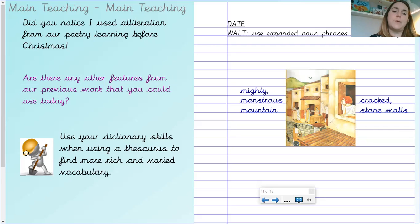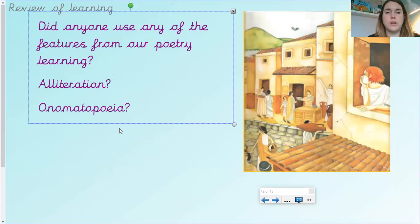Now, if you want to go deeper today and you have a thesaurus at home, you can use your skills to find more rich and varied vocabulary. So look at one word, a boring word like old, and see if you can find a better word in your thesaurus. That's your go deeper task. Okay, your job now is to get started. When you finish, come back to me.